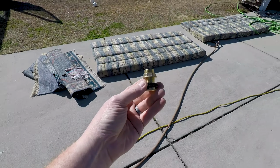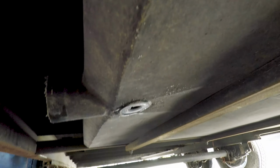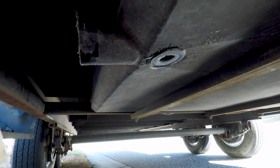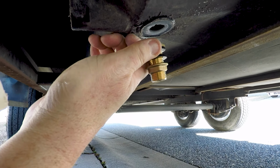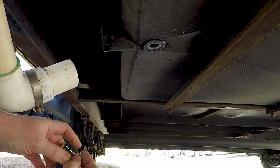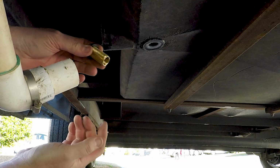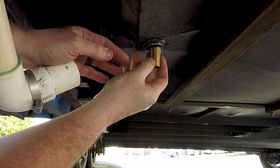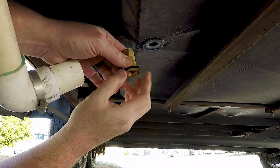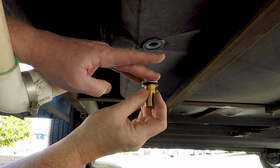Done. Okay, so this is a bulkhead fitting. You can see I've already filed this smooth so that it will seal up real nice. And then this fitting is just gonna end up coming out the bottom like so. Okay, so I'll take this piece, I'm gonna drop it in from the top. So when that sets in the top, you can see it's real thin right there. So as the water fills up in this tank, if I did it this way, you'd lose that much water. You bring it down this way and you barely lose any capacity whatsoever.